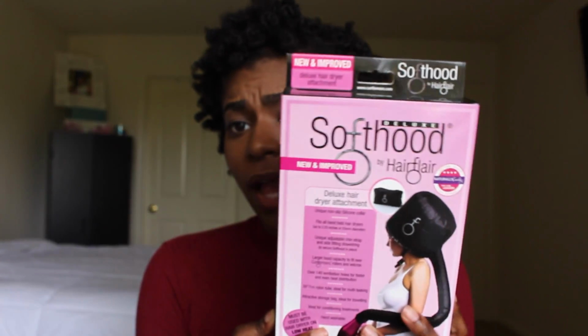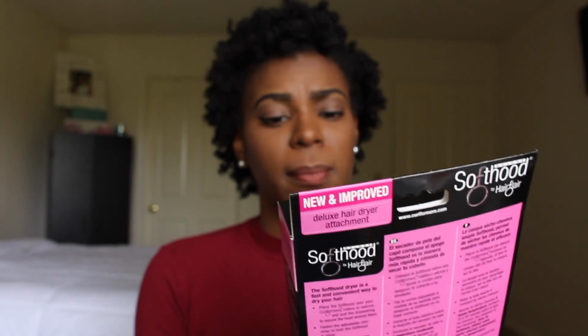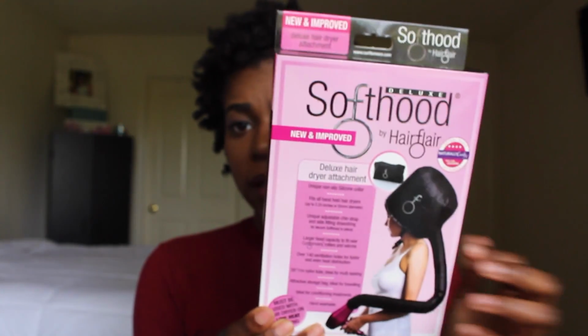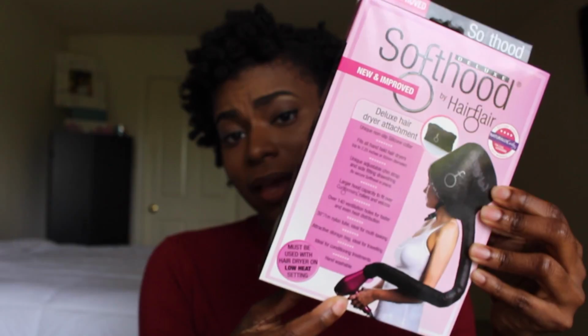Now, if you don't have time for air drying, because I know most of us girls don't, pick up one of these or just use a blow dryer. I use this if I'm in a rush or I don't have the time to allow my hair to air dry. I use the soft hood from Hair Flare, and that's what it looks like when you add your blow dryer at the end of it. This right here is very convenient and it works.